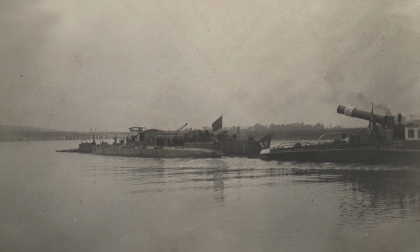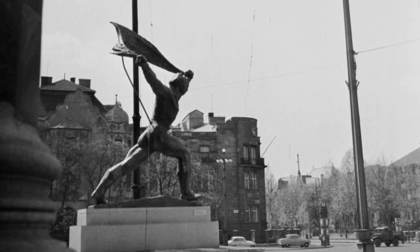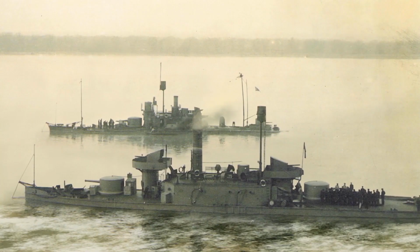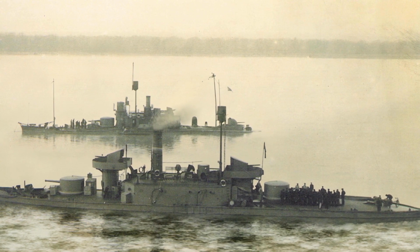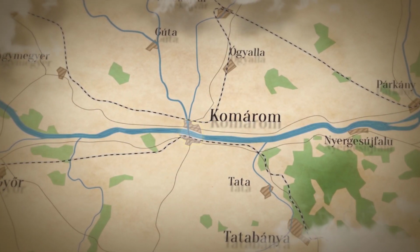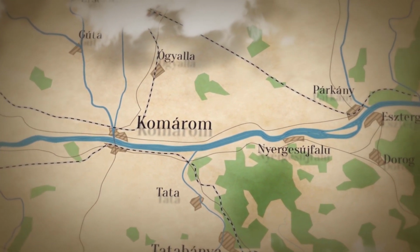The Leitha was decommissioned in April of 1918. Then, in May of 1919, the Hungarian Soviet Republic rearmed it and took part in the bombardment of the Czech positions on the Komárom-Pakányi line. On the 24th of June, 1919, the anti-communist Monitor revolt broke out.